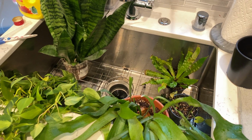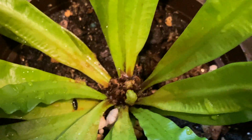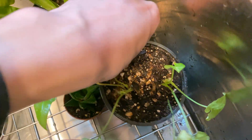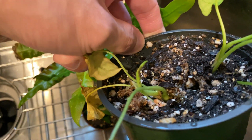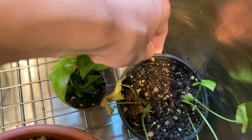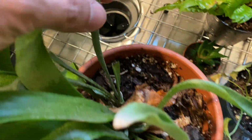Here we have plants that I just watered. This is the birdnest fern. You can see that tiny new leaf is still growing slowly. This is the arrowhead plants. Doesn't look like it's really growing. A little concerned. Here's a succulent. And the staghorn fern doesn't look like it's sending out a lot of new leaves, and some of them are dried out.